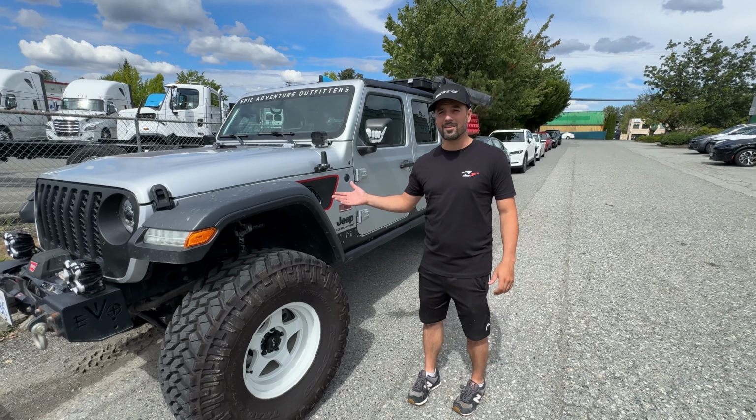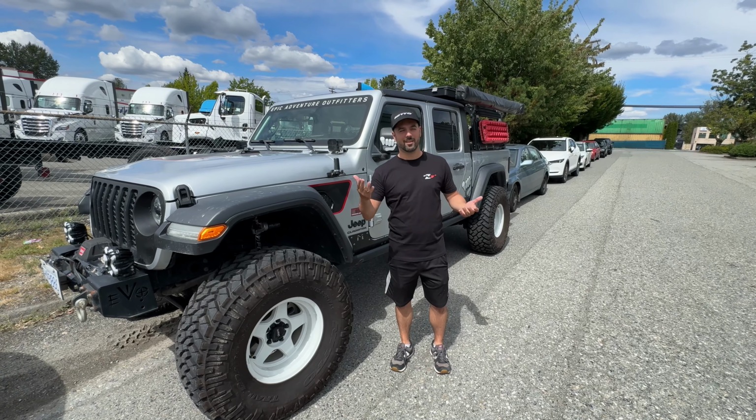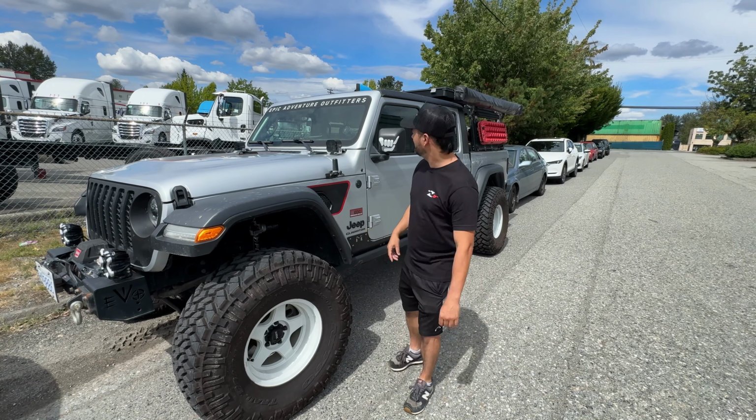And the gas transfer cases don't fit the diesels, so you're going to need a spacer. I think America's Most Wanted makes a spacer for it.